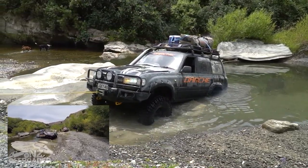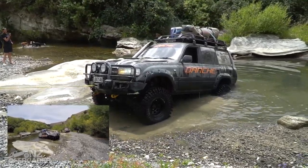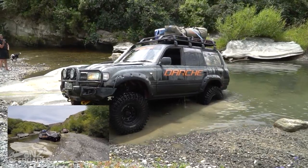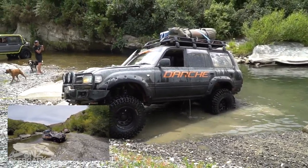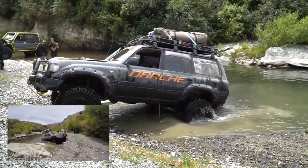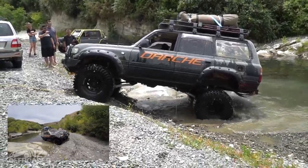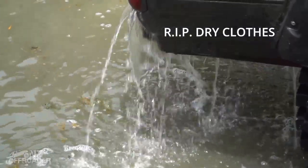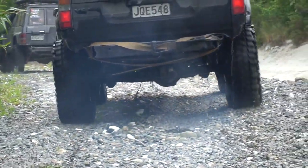And as you can see, the dogs are loving the water too. It was a magic day for it. Quick winch out and we're on the way. Wait, it's dark. Cheers, Tom, for letting us use your dryer, mate. Guys can't go home with wet clothes.